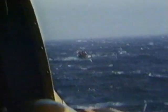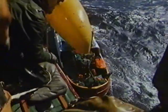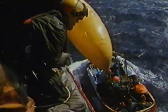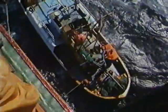Okay, mate. Ready to run in for high line. Forward two and right two. Forward one and right. Height is good. Dead ahead one. Nearly there. I think I'm going to need more weight. Steady. Steady. Okay. Clear left and back. He has the high line.